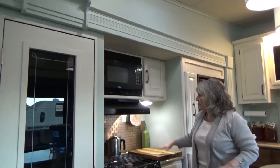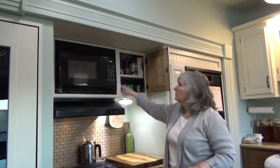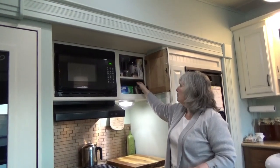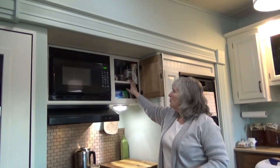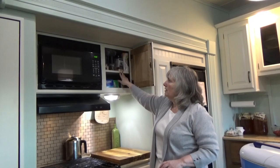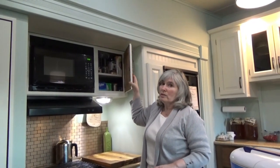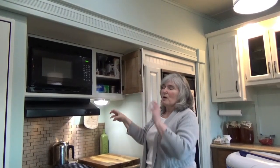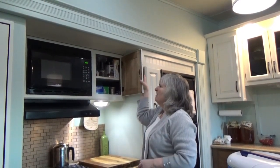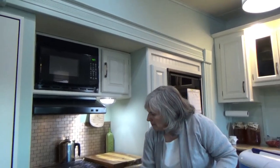Over here in the kitchen, this was a neat shelf that Brian built for us. It's just a board here, a board on the other side, and a board across the top. It stays in place really well and doesn't move anywhere when we travel, and it gives me that extra storage space. Otherwise you've got a big empty spot and you kind of shove stuff in there, and I don't want to do that, so it's much more organized this way. Oven.